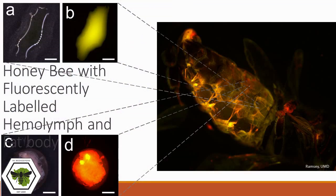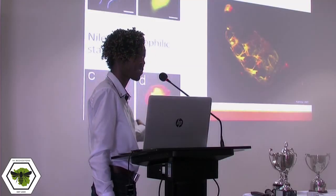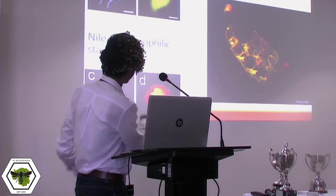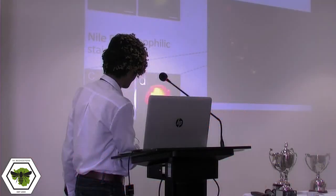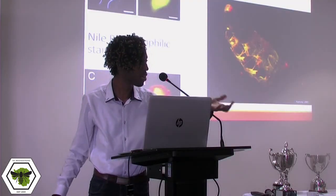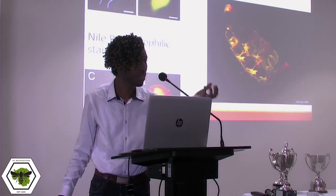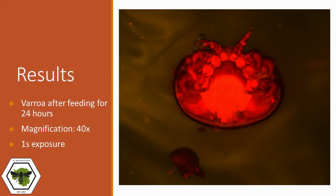So this is the abdomen of the bee. And you can see all of this yellow is from the blood, and these red sections here are the fat body. And so what we're working with is a system where, after we have exposed the mites to these bees, if the mites glow yellow, they're feeding on the bees' blood. If the mites glow red, they're feeding on the bees' fat body. So this is your lights on, lights off: blood, glowing yellow, and this is fat body that's been exposed to the Nile Red, so it's glowing red. So just to recap, what color will the mites be glowing if they're feeding on the bee's blood? Yellow. And what color are they glowing if they're feeding on the bee's fat body? Red. Yeah, right?